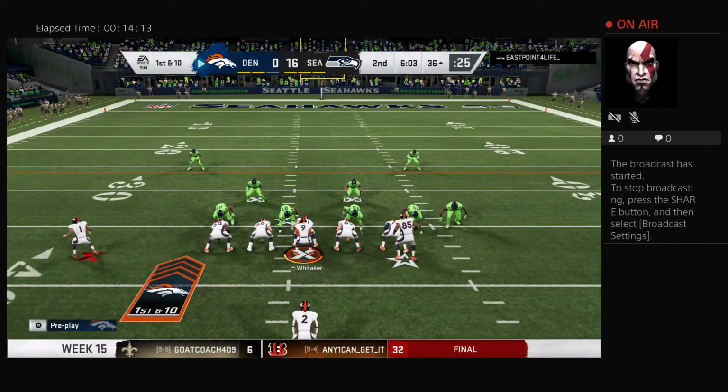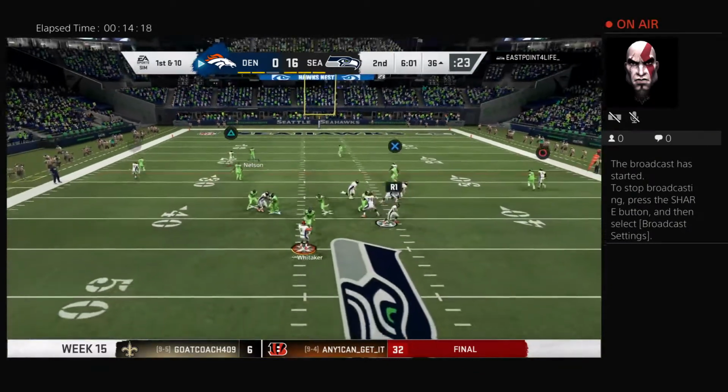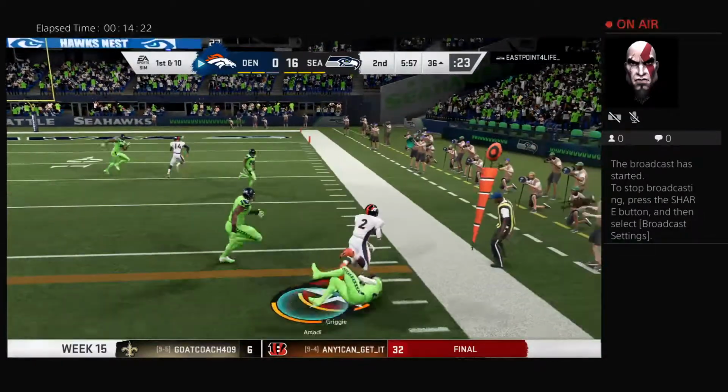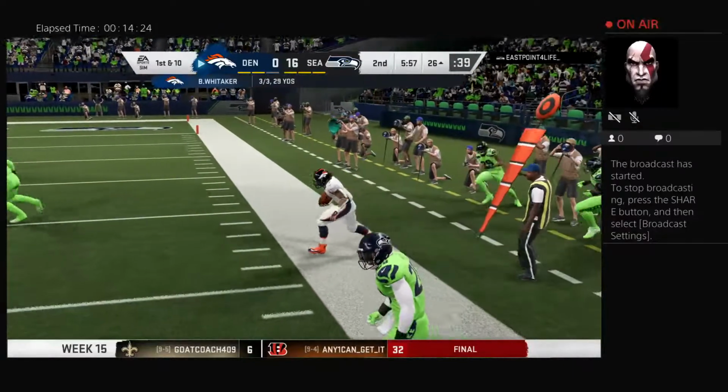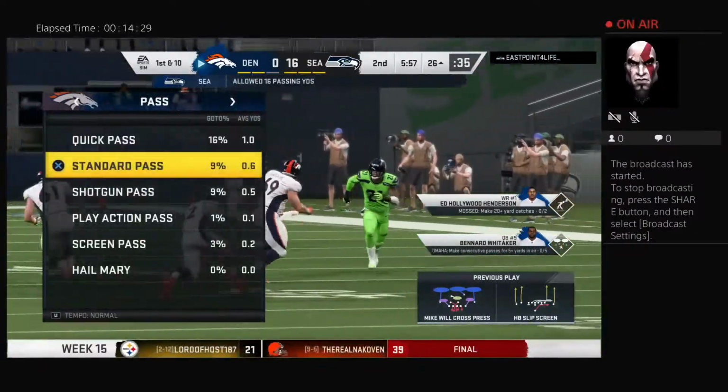He's crashing. He's checking. Throwing to start the drive. Whitaker. Now they set up the screen. That's complete. And he is out of bounds inside the 30. A 10-yard pickup, and it's enough for a Broncos 1st down.